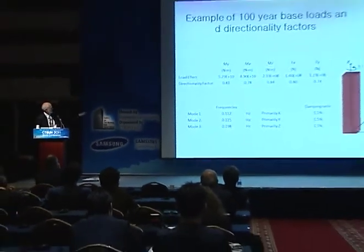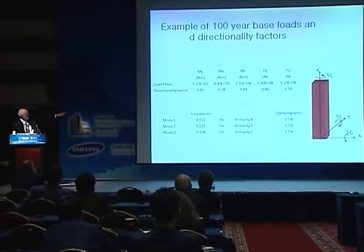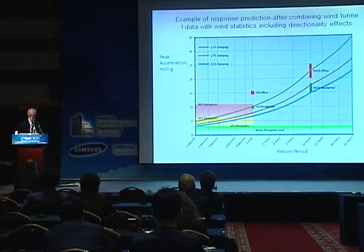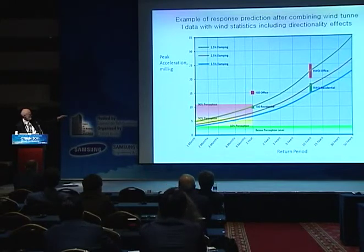And here's an example of those, say, base moments predicted by, in this case, the upcrossing method, and the directionality factor. In other words, the reduction that was caused by taking into account wind directionality is given by those factors. So you've got typically about a 20% reduction due to the directionality, and it's good to identify that clearly in the wind tunnel report. And another type of presentation is to present, in this case, accelerations as a function of return period, and compare it with criteria.